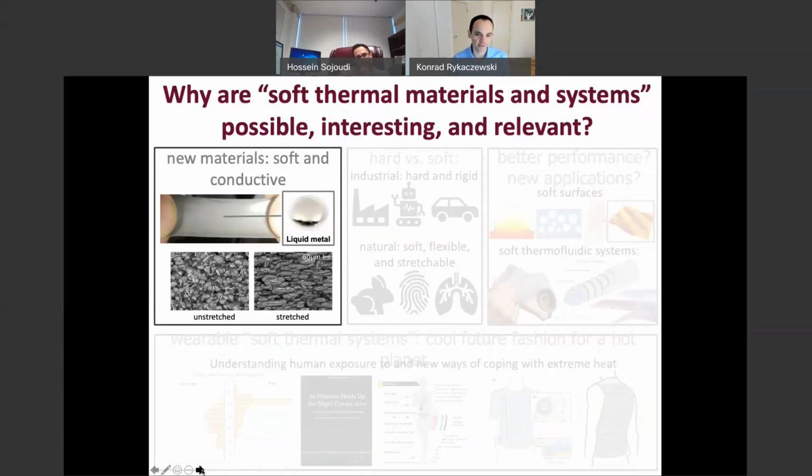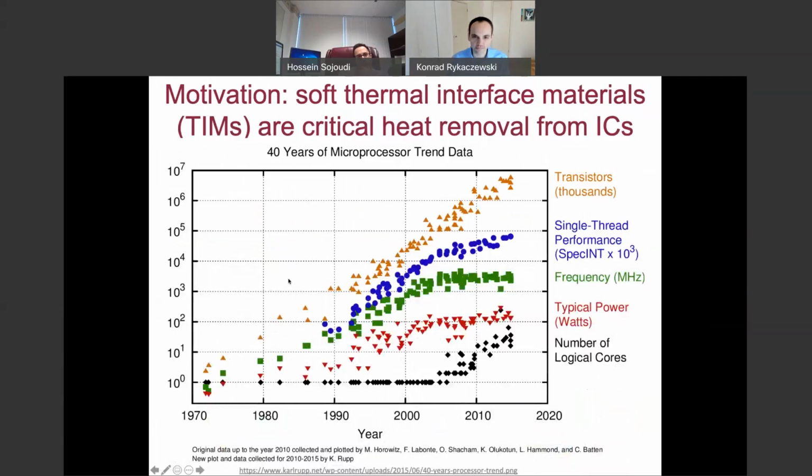So let's start off with the materials. The first motivation for developing these is in the realm of integrated circuits. This is a good plot that shows these trends in different aspects of integrated circuits. You see the transistors go up, so the computation power of your laptop and computers has gone up a lot in the last 20 years.